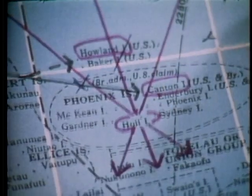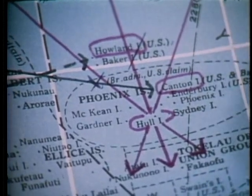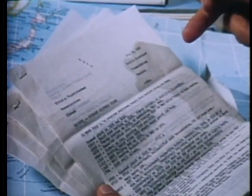The Japanese, with an aircraft carrier stationed between Canton Island and Hull, and with Japanese Zero, intercepted Earhart and shot her down, and she made a crash landing on the island of Hull. Major Jervis's belief that Amelia Earhart landed on Hull Island is based largely on his interpretation of civilian radio direction reports received during the Earhart flight.